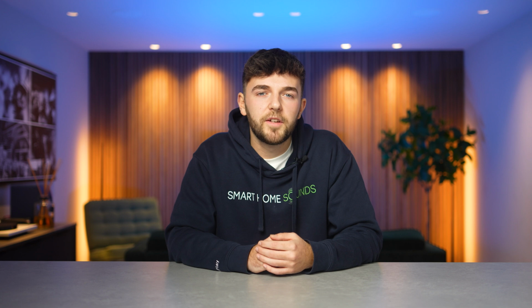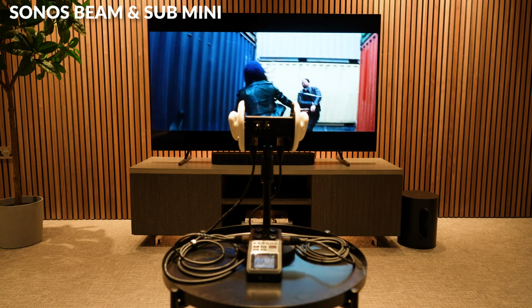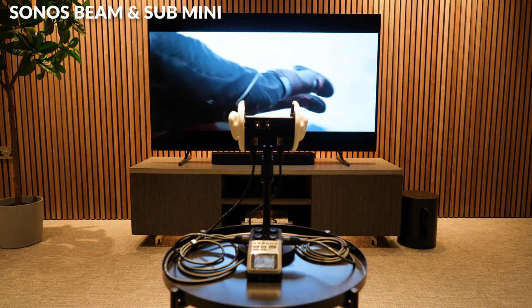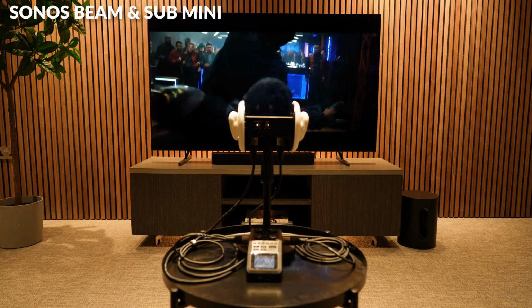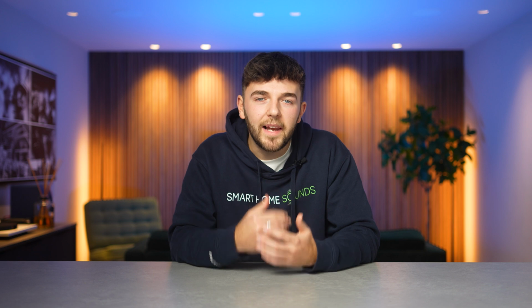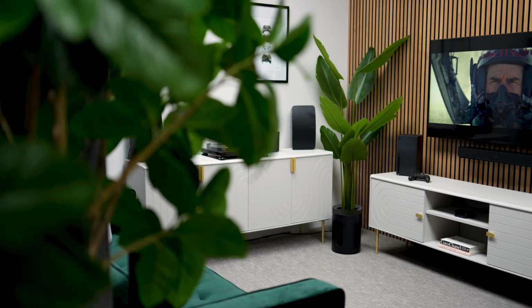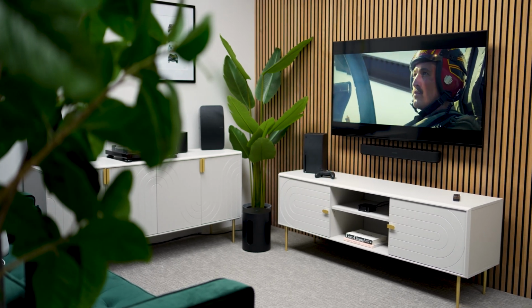They're at a great price point for each other, and when we tested adding a Sub Mini with the Beam Gen 2, we were really impressed with how much it enhances the overall performance in terms of bass, but also with other areas. The shift in processing power is a great improvement for the Beam, as vocals become more pronounced and mid-range really steps up a gear, which ultimately adds more life to the Beam and adds a completely new layer of immersion. For a lot of people, this would be a great setup and will give a satisfying upgrade to the Beam Gen 2.